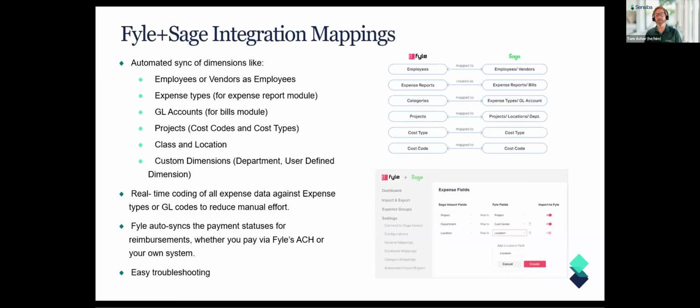And when you connect Fyle with Sage Intacct, all of the GL accounts, all of the expense types, if you're using that, the dimensions, including your project, your class or location, your departments, and also user-defined dimensions, those all become available in your Fyle administration so that you can determine which of these accounts and dimension values are accessible and usable by the employees on their charges. So great control there, very intuitive, and really great to set up for the administrator.